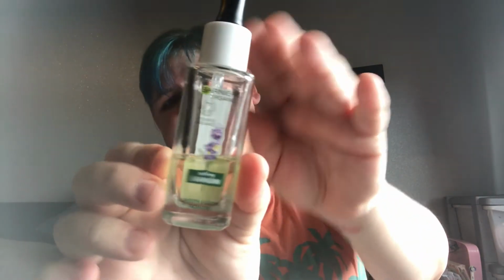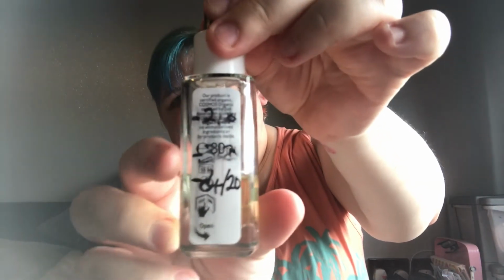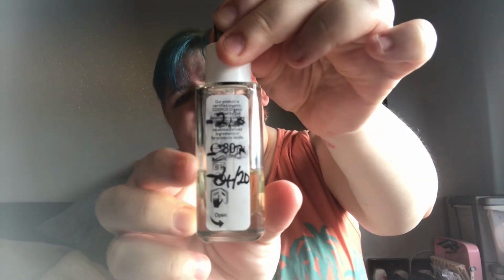The next item is the Garnier Smoothing and Glowing Facial Oil. And there's the marks on the back. I use this every night. And with it being oil, a little goes a long way. And you just need a couple of drops for your full face at night.